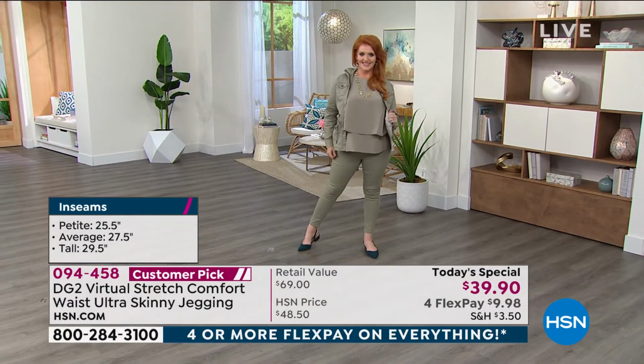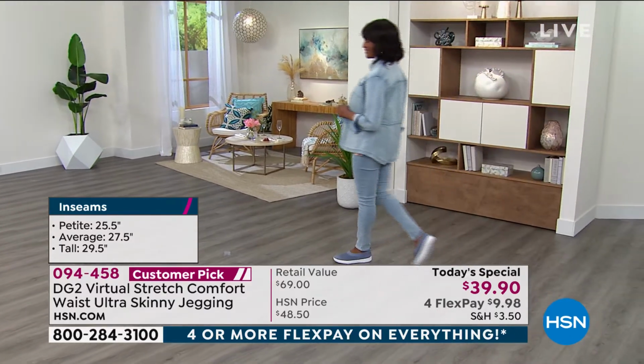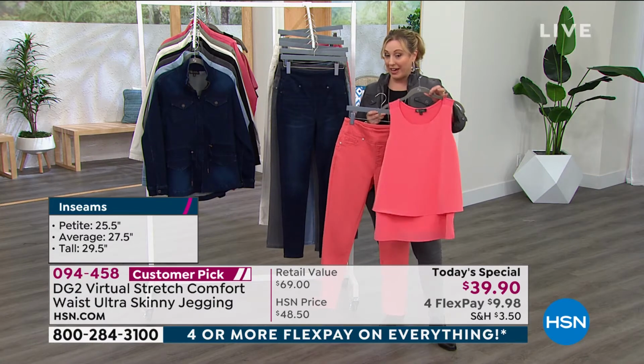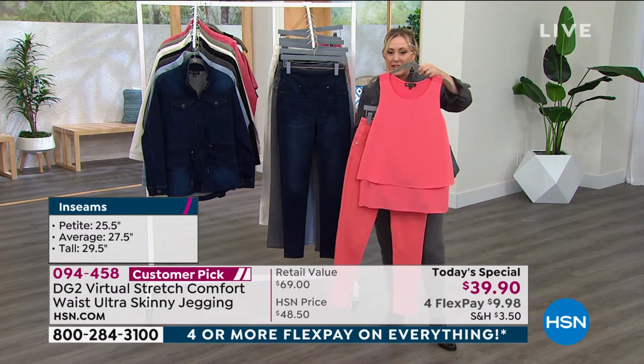I checked out Facebook, so a couple of things. They wanted me to show the coral color. When you're ordering, the coral color is called Spice. We do have an easy tank that matches back. So here is the coral in the jeans, responding to the lady on Facebook that asked for that.